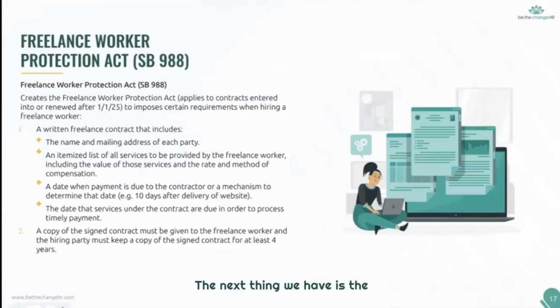The next thing we have is the Freelance Worker Protection Act. This one I provided a little more detail on because we use a lot of freelancers, and this is a whole new law, requirements related to freelancers.